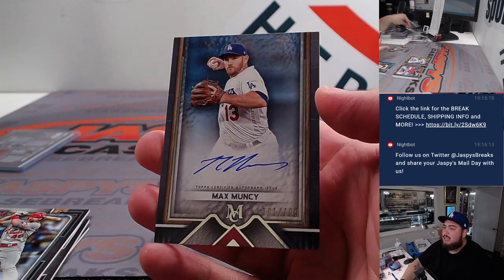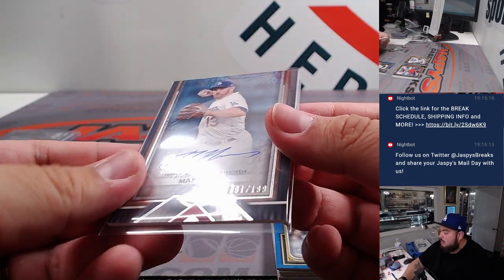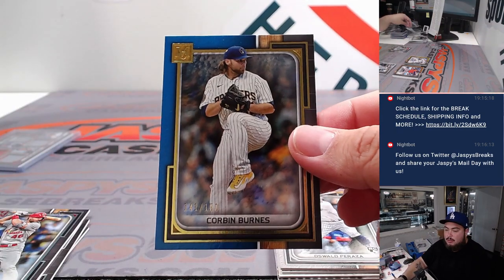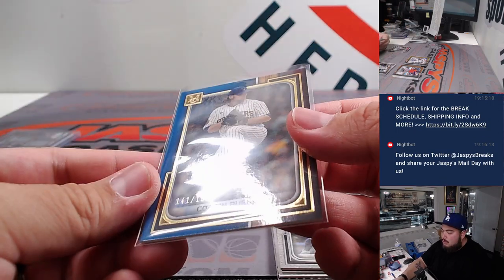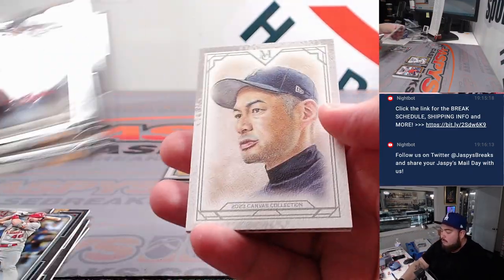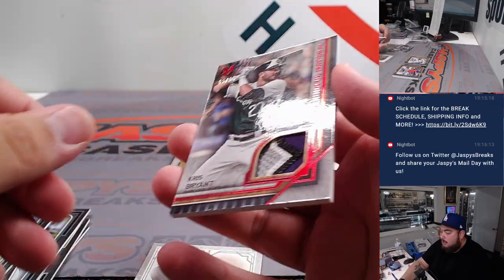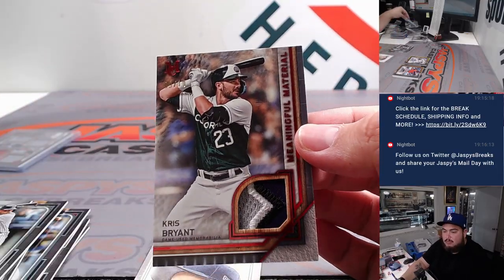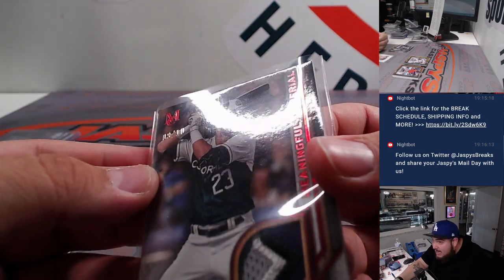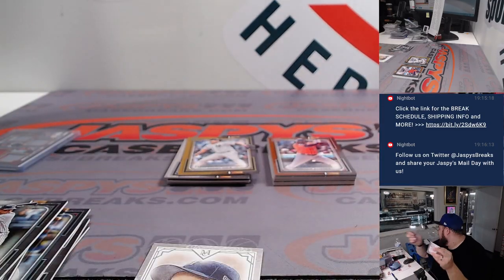Muncy autograph to 199. That's 191. Spot one is going to Todd. Corbin Burnes for the Brewers, 141 out of 150. Another one for spot one and Todd. We got a Kris Bryant to 10 for Colorado, part of the RMB. That is 9 out of 10. 9, going to Richard S.